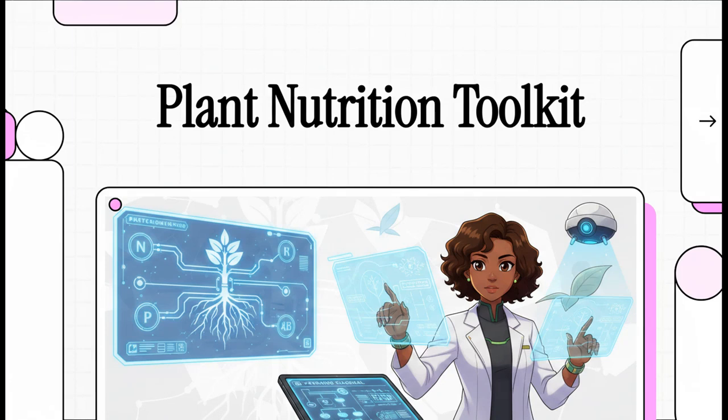Today, we are totally rebooting how we look at plant nutrition. I want you to forget those simple lists of elements you memorized. We're going to look at the plant as what it really is, a complex, super responsive system. You could even call it an intelligent machine. And for all of you agricultural engineers out there, we're basically handing you the new operating manual.